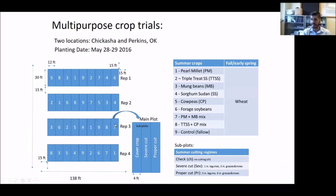And what I did is, in each one of those cover crop plots, I had 3 different simulated grazing treatments.